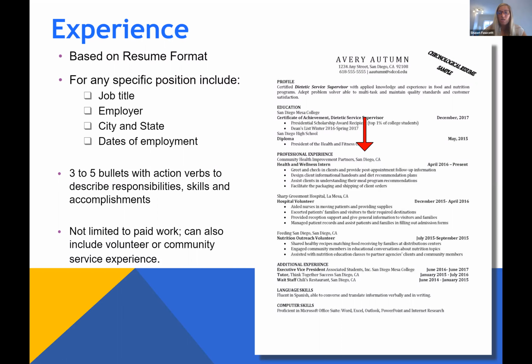My personal preference would be to list your job title first and then your employer. You can see in this resume that they bolded the position, which is great, but it's not necessarily the first thing that you're seeing within that section. And so I personally would like to see the position first, because if I'm an employer, I want to know what that actual experience was, and then looking at the company is going to be the next important thing.